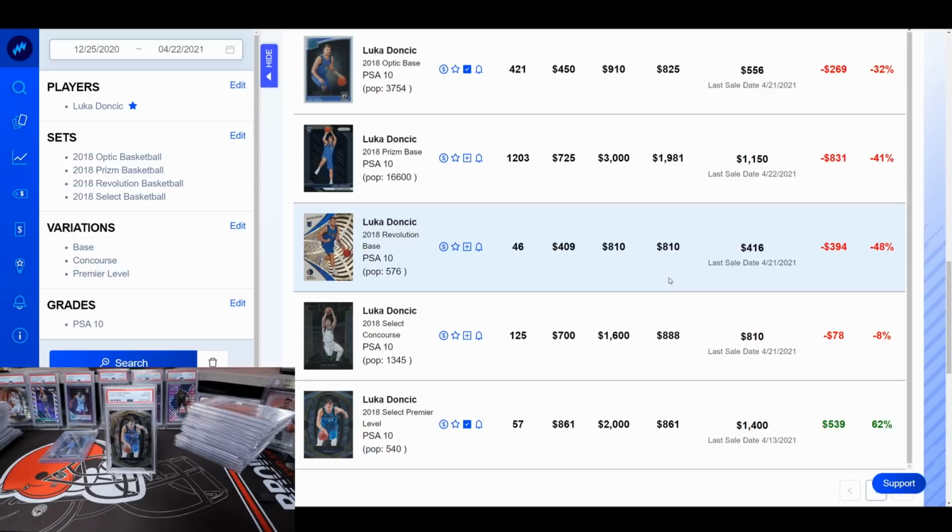Are you off Prizm Base? Are you looking to get out of it in players that you are looking to hold long term? And once again, this argument is strictly about 18, 19, and 19, 20. I'm not super worried about Tatum base Prizm or Mitchell base Prizm because the population counts on those, I believe, are like under 4,000 or maybe even under 5,000. They're not crazy. It's not 17,000.